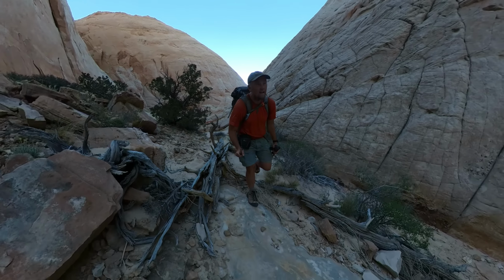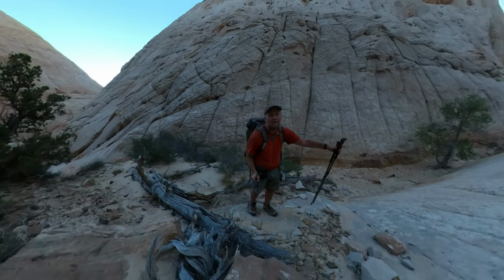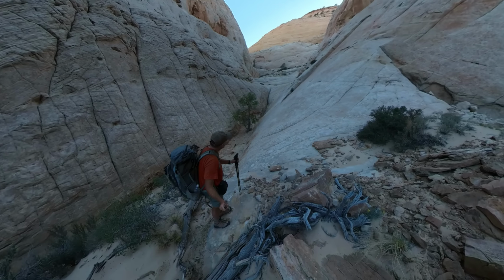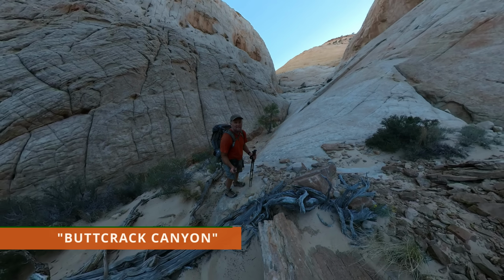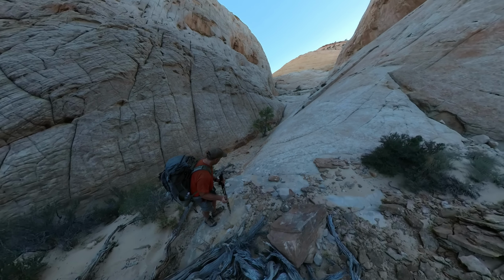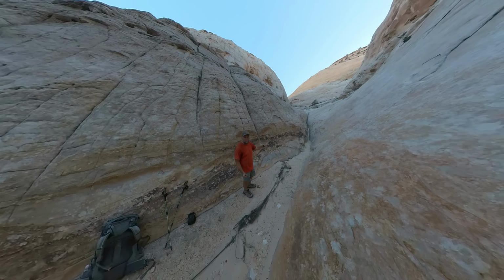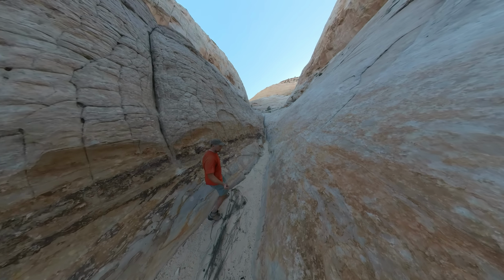We have reached the infamous Buttcrack Canyon. Check it out. Named as such by the route pioneer, Steve Howe. Okay, let's go get into Buttcrack. Let's go inspect the crack first without all our gear. I just want to get a closer look at it.